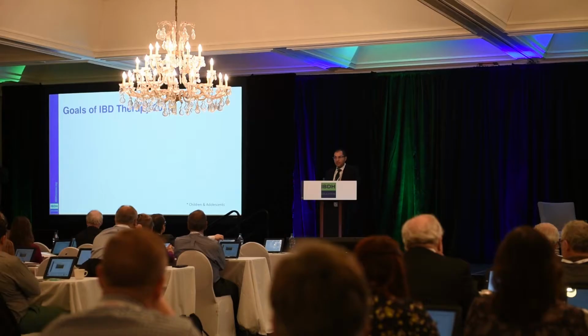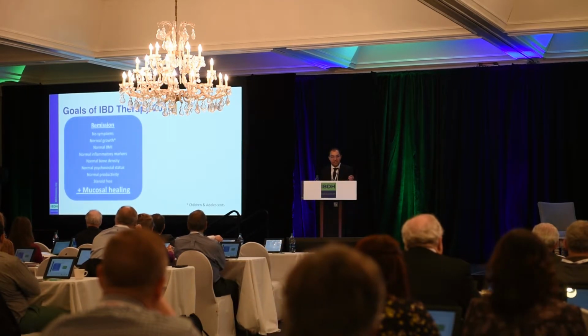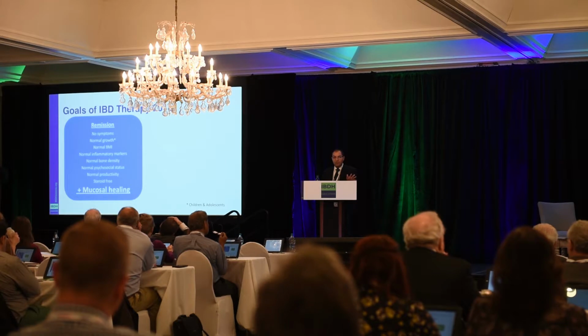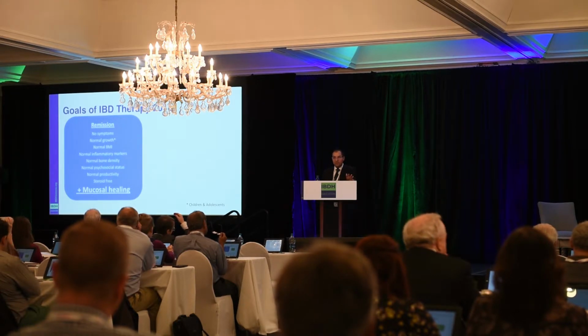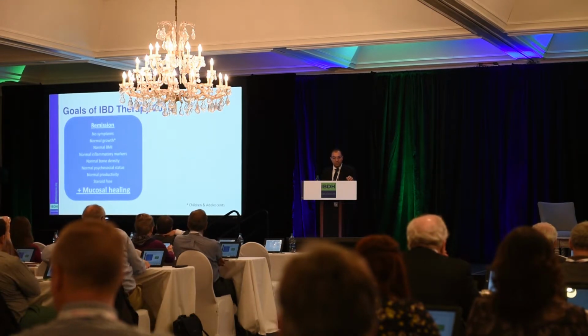So what are the goals of therapy as we know of today, 2018? Well, we've defined remission as having our patients go through no symptoms whatsoever, have a stable, healthy body mass index, and for children and adolescents having a normal growth and normal puberty phases, normalization of the serologies that assess inflammation, and maintaining healthy bone density or preventing rapid loss of bone density as one of the goals. And certainly having a normal productivity. Patients need to go to work, they need to go to school, and quality of life is a big target in treating our patients overall.